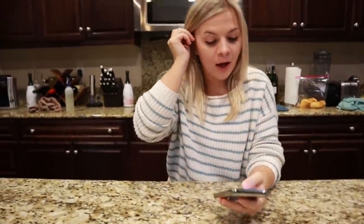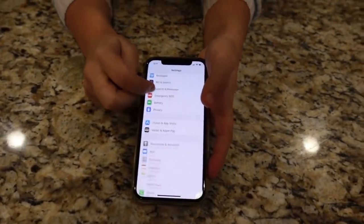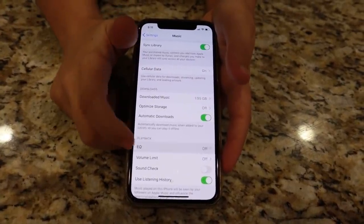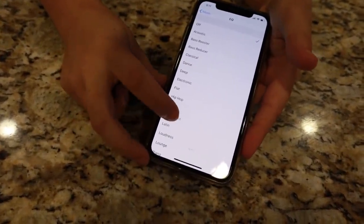TikTok life hack number 8. How to make your phone music louder. Have you ever not wanted to use a speaker and just wanted to make your phone music louder? Well, I did, and I figured out how. All you have to do is go to your settings, find the one that says music, then go to EQ and choose late night. And that's apparently going to make your music louder.